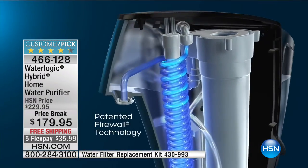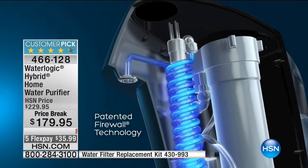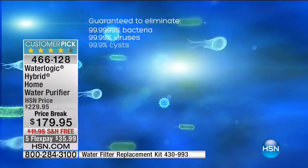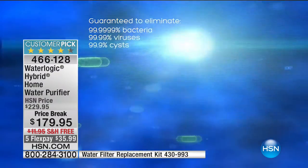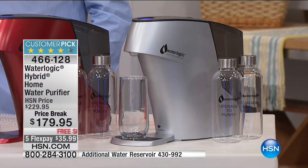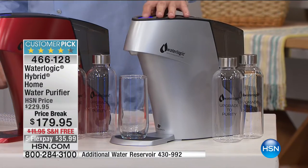So important what you just said, and you're seeing it here in this animation, patented firewall technology. There's no other system on the market that's better than this. That's my personal opinion, but I know it's because of the science and the technology that Carrie just explained. I own it. I bought this in the silver. I have it right next to my coffee maker. I use it every single morning. I fill up my coffee maker. My coffee tastes better. Not even that, as much as I know that I'm getting the best health benefits. I'm not drinking all the stuff that Carrie mentioned that, you know, tap water can bring into our homes.